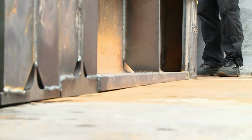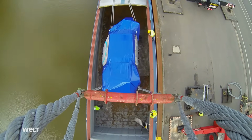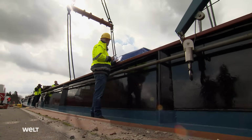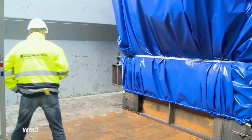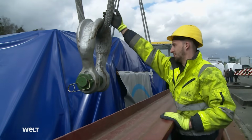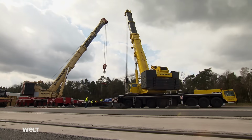Touchdown. The gear unit is put down in the cargo hold. The crane operators relieve the load on the cables, and the vessel sinks down almost 1 meter. Although the load isn't precisely in the center, it's okay for the captain. It's okay. The men from the heavy hauling company have completed their job.